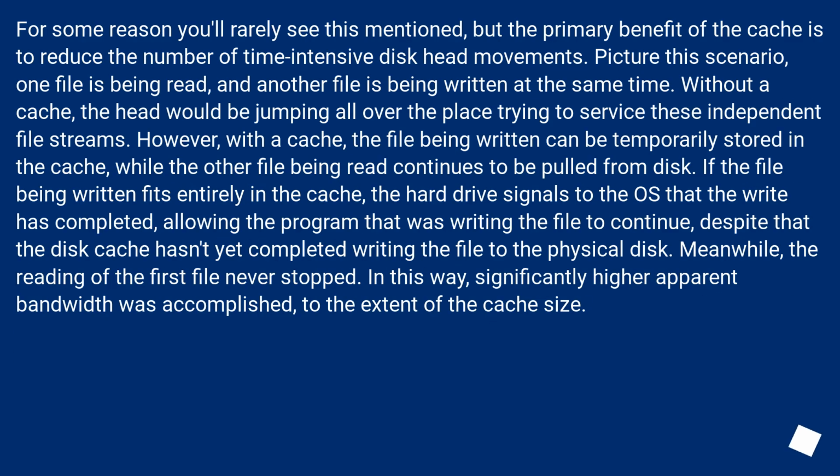For some reason you'll rarely see this mentioned, but the primary benefit of the cache is to reduce the number of time-intensive disk head movements. Picture this scenario: one file is being read, and another file is being written at the same time. Without a cache, the head would be jumping all over the place trying to service these independent file streams. However, with a cache, the file being written can be temporarily stored in the cache, while the other file being read continues to be pulled from disk.